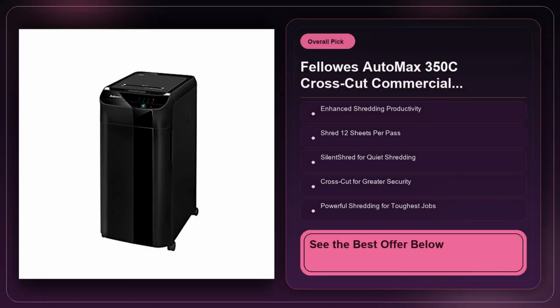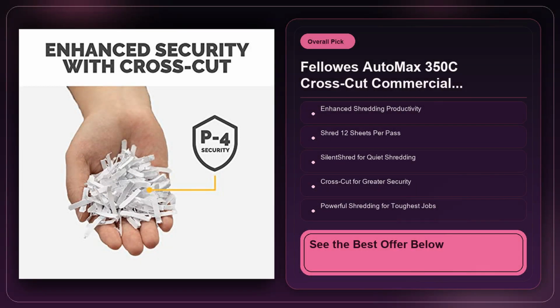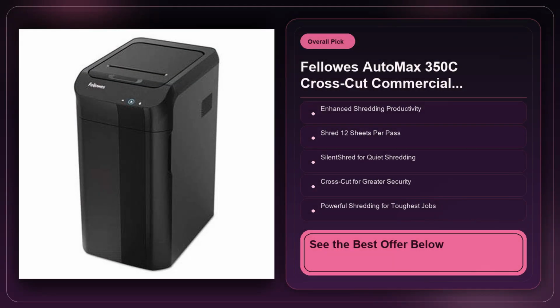Its design includes a separate manual lane that handles up to 12 sheets per pass, which is useful for those occasional, just-a-few-pages jobs that you don't want to load into the big bin. You can quickly grab a handful of documents, feed them manually, and keep the main auto-feed tray free for the larger batch. On the flip side, there are clear reasons to skip this model.